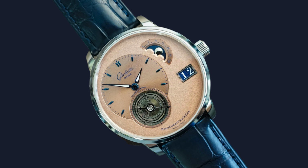Today, we're diving deep into exactly that kind of world. We're really getting into German mechanical watchmaking, and specifically, we're focusing on this magnificent piece from Glashütte Original. It's the PanoLunarTourbillon, the new one in platinum and salmon. Now, for this deep dive, we're actually working from just one source, but it's incredibly rich. It's an expert review that really peels back the layers on this watch and the brand's whole approach.